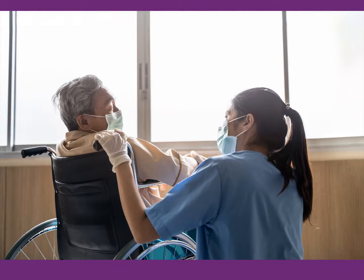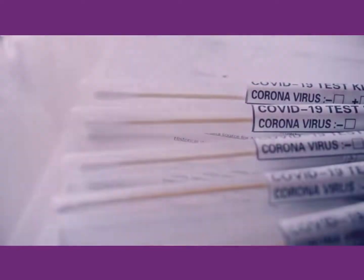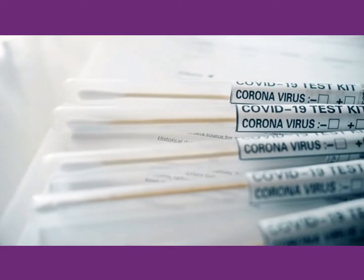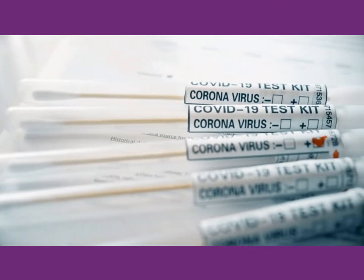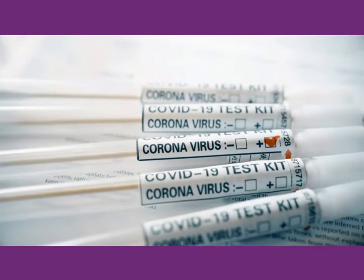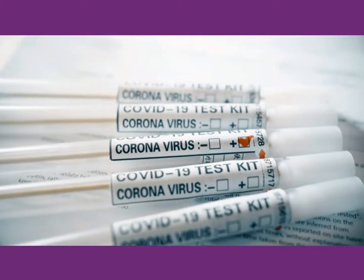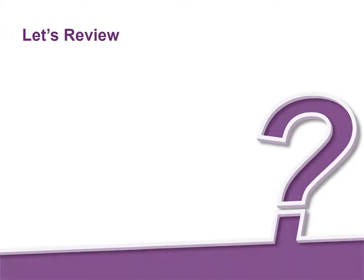Ellen was glad she reported Mrs. Perez's sudden change in condition and prevented a potential outbreak. The supervisor said Ellen did the right thing and thanked her. She also told Ellen not to hesitate if she noticed changes or new symptoms in a resident. This time, the test results were negative for COVID-19, but her quick action of reporting a potential infectious illness saved others from illness or even death from a flu outbreak. Now let's review a few key points. Think about the best answer for each of the following questions.